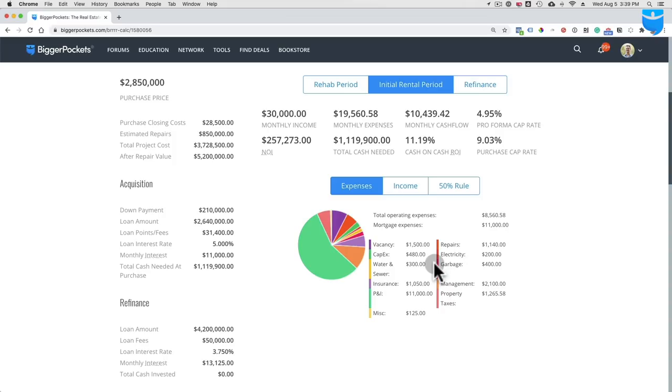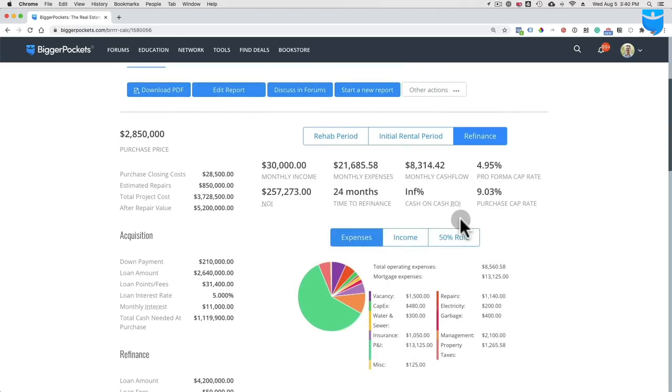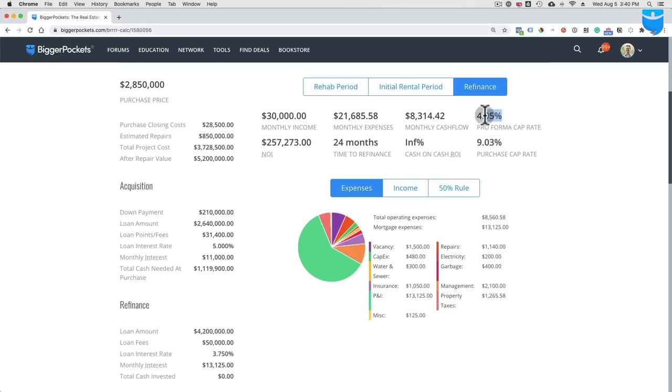So I'm glancing at stuff. I don't see anything that jumps out. All right, so let's look at the refinance period. This is once you refinance into that long-term financing, right around that two-year mark. We're showing right around a 4.95 pro forma cap rate.